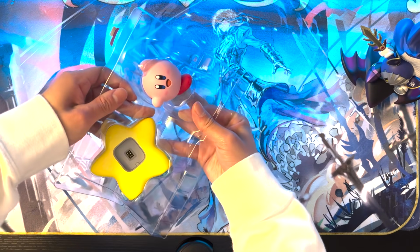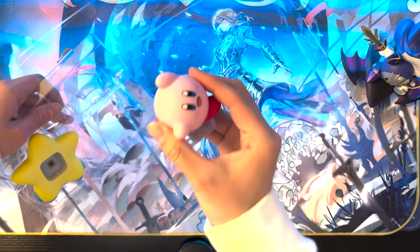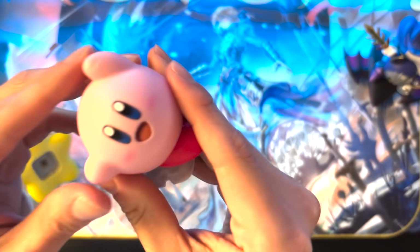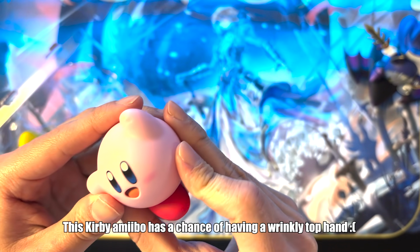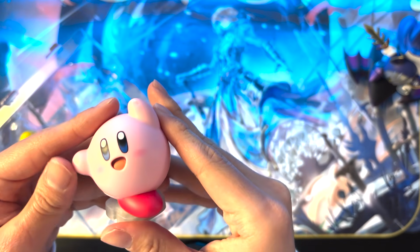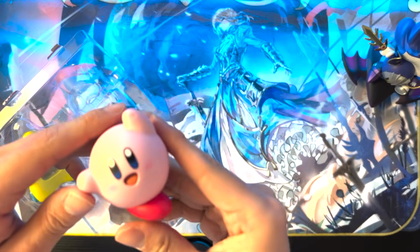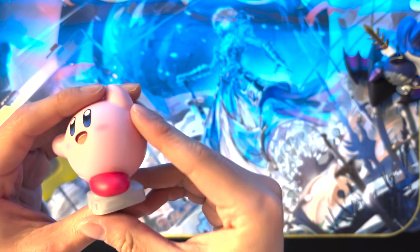Here we go. Oh, Kirby just came right out from this one. Okay, I guess that's why they have to put a... Yeah, we got the wrinkly nub. You can see it right there. So I'm probably going to try to put that in a little bit of hot water and see if we can round it out. Apparently this happens with a lot of Kirby figures because the plastic going around it, if it lasts long enough, deforms it, I guess.